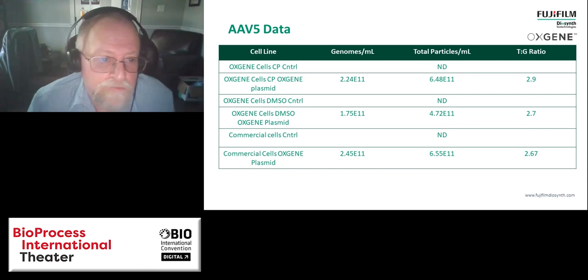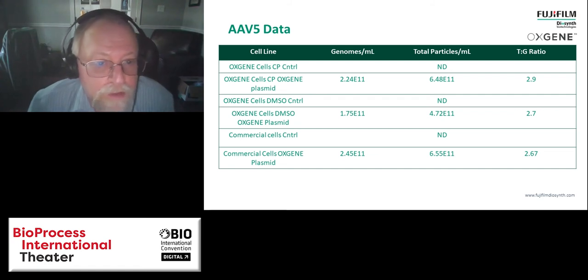This is some data that we generated utilizing the AAV5 plasmid system from OXGENE. So we transfected both the OXGENE cells that came out from the commercial cryopreservative, as well as the cells that were frozen in the OXGENE DMSO media combination. You can see that in the cryopreservative, the yield of genomes per mL was 2.24 e11. Total particles was 6.48 e11, giving us a total particle to genome ratio of 2.9.